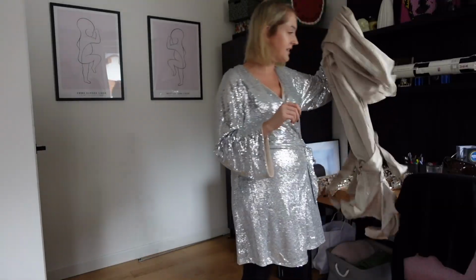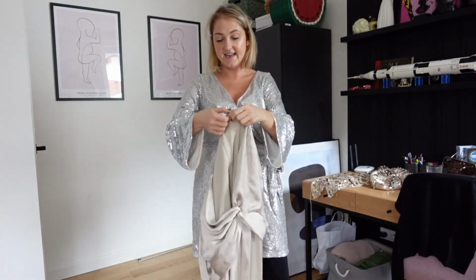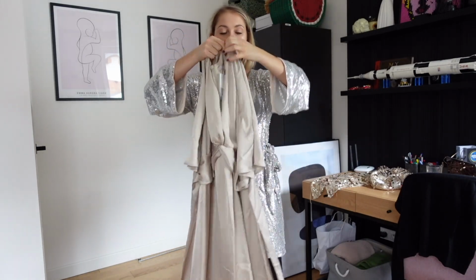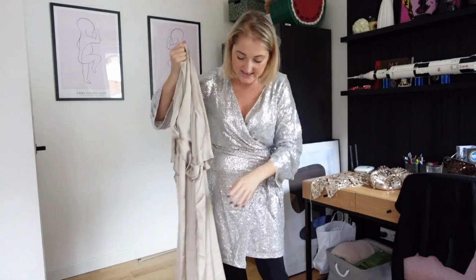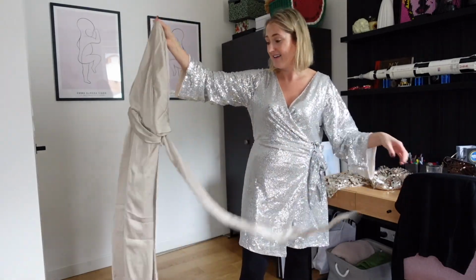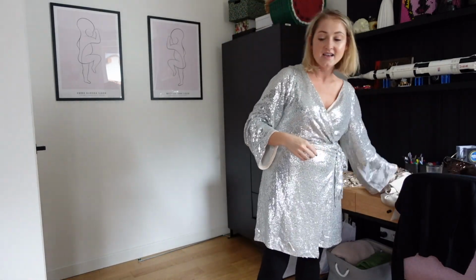Winner is, bum-ba-da-dum, this dress. I absolutely love it. It fits my wardrobe style. I felt very comfortable in it. I felt like it had perfect flow, good length. I just absolutely love it. So this is the dress that I'm going to go with.